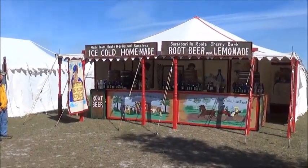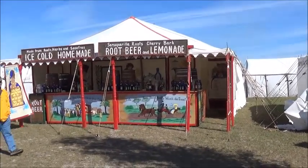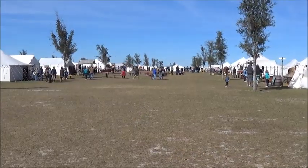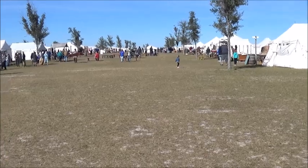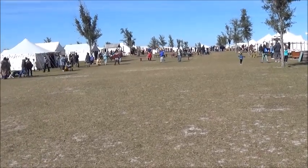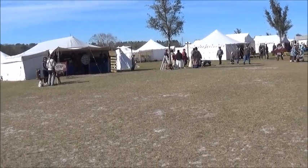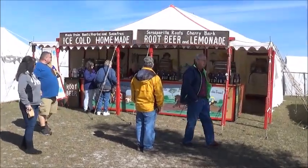See this, I've seen at least three vendors selling old-fashioned root beer and other drinks. There's one. And I see another one down there. So it's definitely something popular. I think I might have seen the one that I saw at the battle at Arcosi Mill, that Civil War reenactment last year. I think they're here too. May check them out again. But it's tasty though. I'll give it a try again.